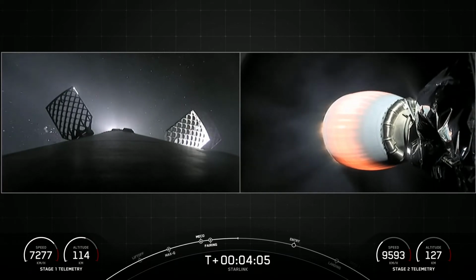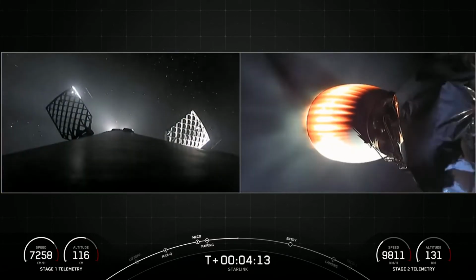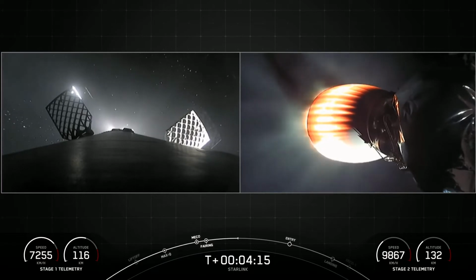On the left side of your screen there, the first stage is descending. Acquisition of signal, Bermuda. The Falcon 9 first stage is equipped with 4 landing legs made of carbon fiber with aluminum honeycomb. These are placed symmetrically and stowed at the base of the vehicle and deployed just prior to landing.